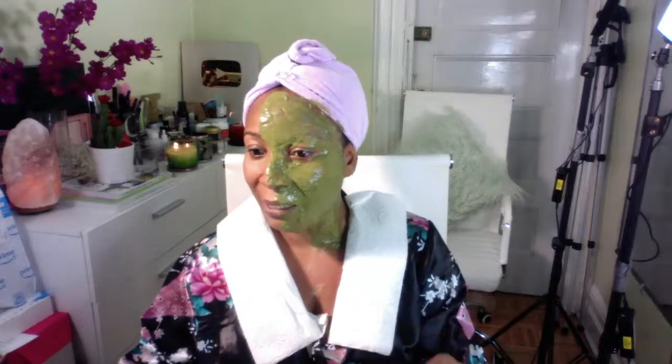Guys, if I'm explaining it the right way, let me know. And if you know of a better way to explain what fuller's earth is, feel free to do it for me. But that's the best I could give you. It's actually some special dirt with minerals and vitamins that you can use on your skin that, for most people, won't irritate the skin. All right? Okay.